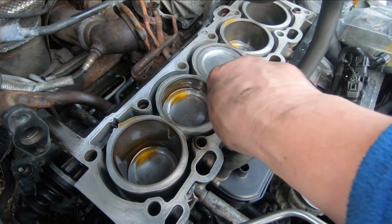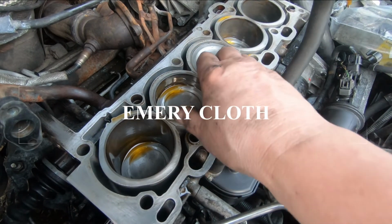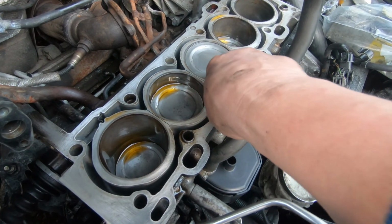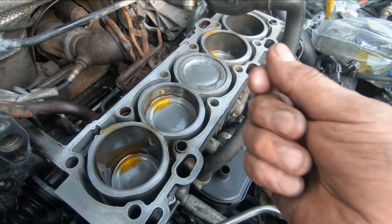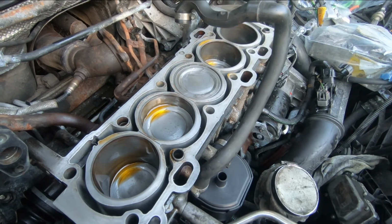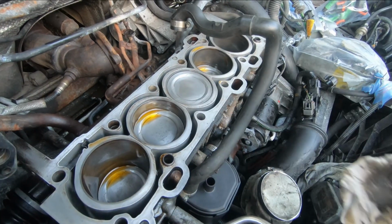And what I did here earlier was I took a little bit of fine sandpaper, and I blocked off the other cylinders when I was doing one. I would switch between them, and I just took the top edges off of these marks on the tops of the pistons. Some of them had a bit of a chip sticking up, so I got rid of those. I cleaned them up, and I oiled it, and yeah, it doesn't look too bad, actually.